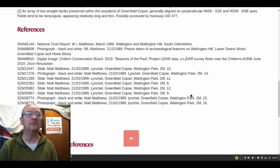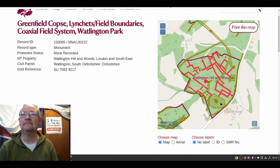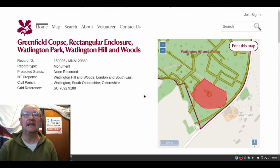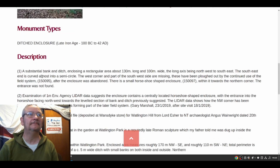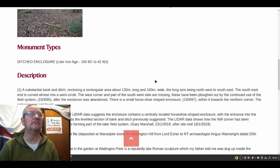References. Oh, a few references. But anyway, let's go back to this little mappy thing. And that boundary, I click on that. And then click there. And that's, oh, it's a little picture. Bank and ditch. Description. Bank and ditch enclosure, rectangular, blah, blah, blah. Shows up on LiDAR. Yes, it does. Very nicely. It's not saying much. Ditched enclosure. Late Iron Age, 100 BC.